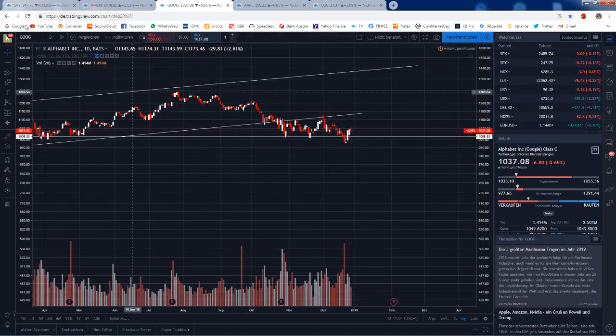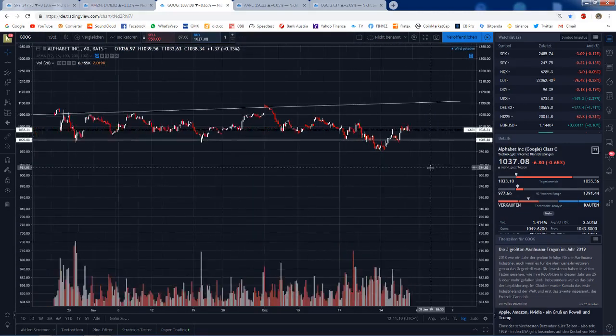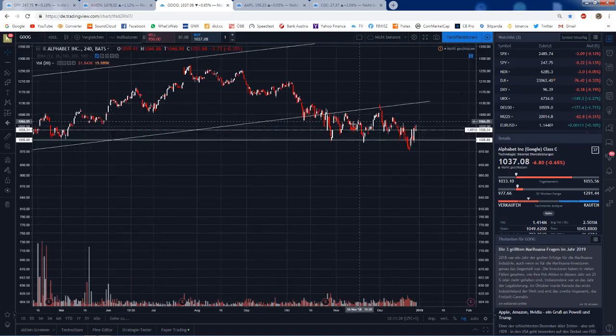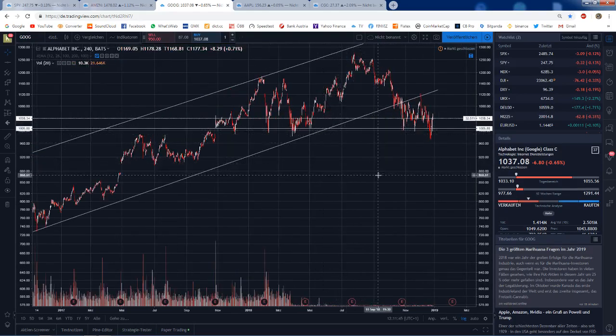So you could call this, if we go a bit closer into 1 hour, you can also see here that we broke the higher highs. We made a higher low right here and have established a higher high, yet it has not reached above the high from which it broke to the downside. So this is quite weak on Google, in my opinion. If you'd like to trade it, then I was looking for a breaking of 1000 psychological with some clear volume.